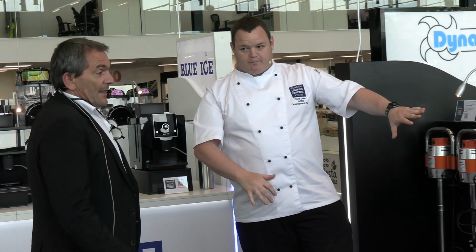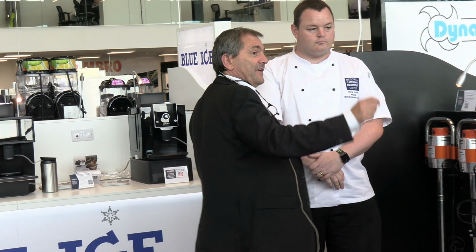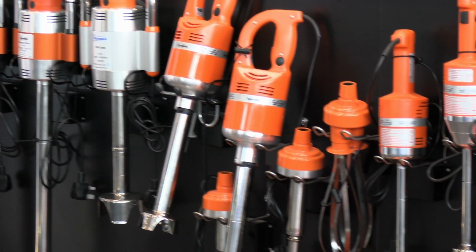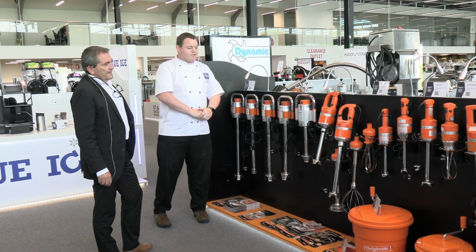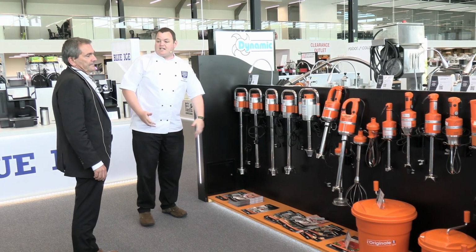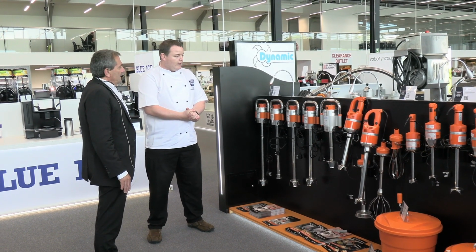So you started off just with stick blenders? We started with the stick blenders, and now we have the largest range on the market. We can fit from 1 liter to the big one that you have on the back, that's 300 liters, the Gigamix. We'll look at that one in a second, but that is a beast. So you can see here at the NCEC, we've got a large range, with an attachment for pretty much any application you want a stick blender for.